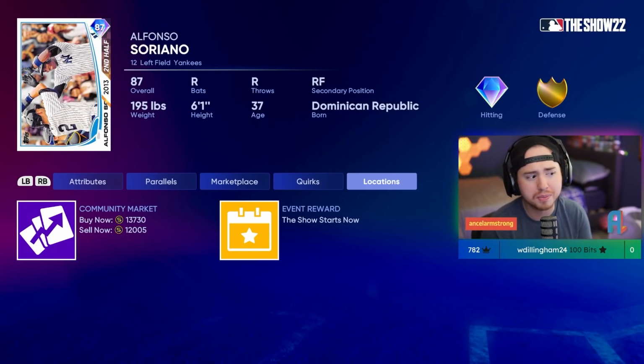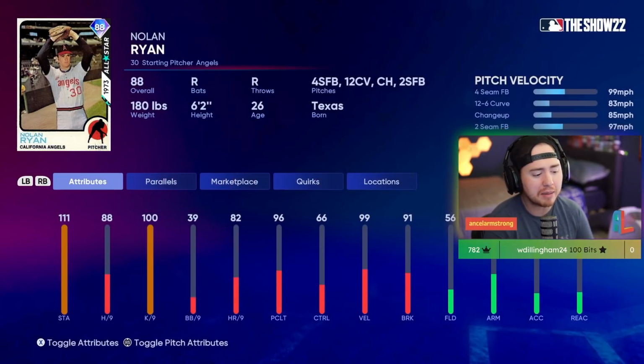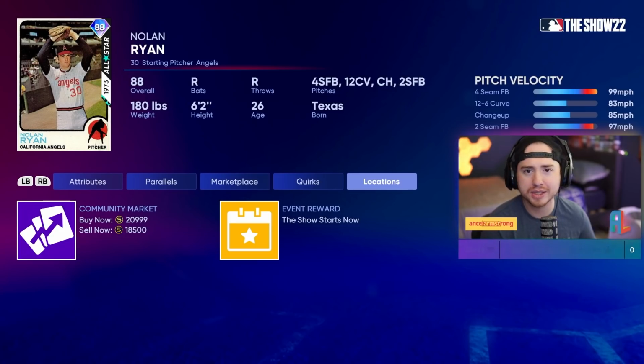A lot of those players possibly knocking out the event. Let's see more people get Soriano, drive his price down. Same here with the Nolan Ryan. 20k stubs, still a good chunk of stubs. If you just wanted to get through and sell those, you're still getting a good chunk of stubs, plus your XP, plus some extra packs as well.